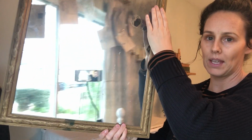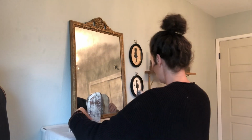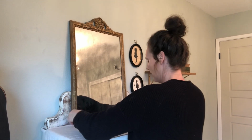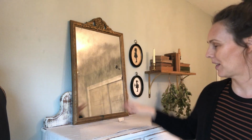I got this tarnished mirror for $20 at a yard sale, and it's pretty big, you guys. So I'm just setting it right here in the middle. And then I thought it'd be so cute to put these corbels behind it to make it look like it was part of the dresser. So it looks good in person.